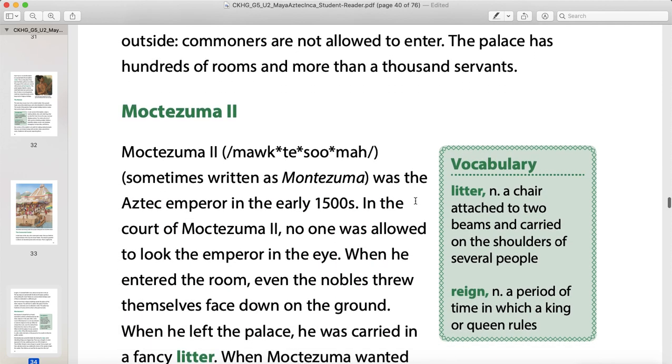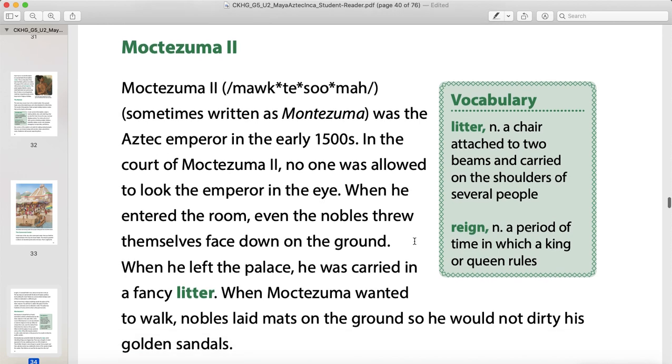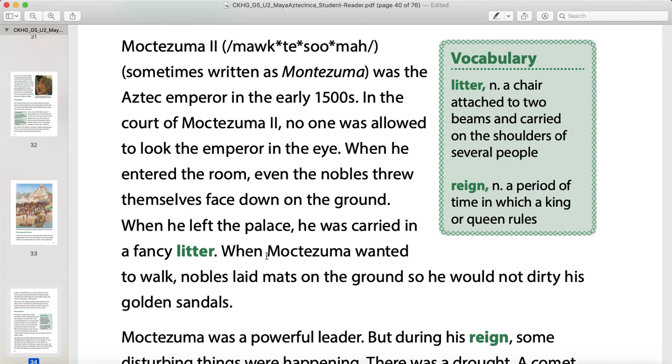Moctezuma, sometimes written as Montezuma, was the Aztec emperor in the early 1500s. In the court of Moctezuma II, no one was allowed to look the emperor in the eye. When he entered the room, even the noblemen threw themselves face down to the ground. When he left the palace, he was carried in a fancy litter. When Moctezuma wanted to walk, nobles laid mats on the ground so he did not dirty his golden sandals.